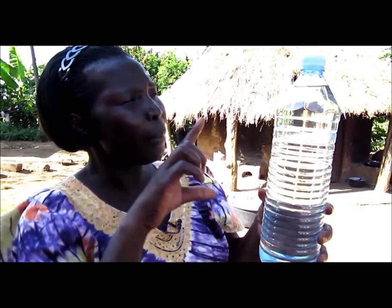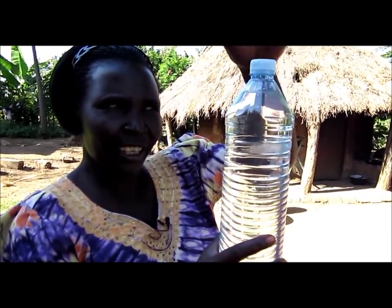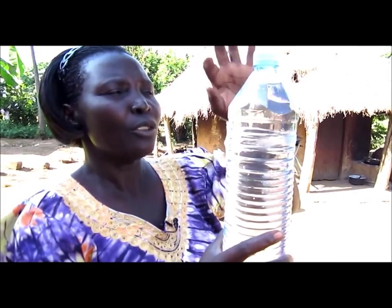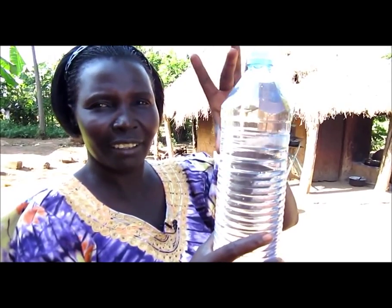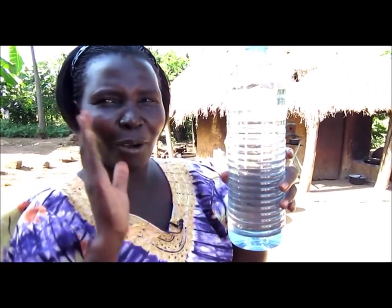If you want it to work perfectly well, then you must add some bleach or chlorine in the water, a few drops, so that the water does not turn green. If it turns green, then you're going to get green light. But what we want is clear white light.